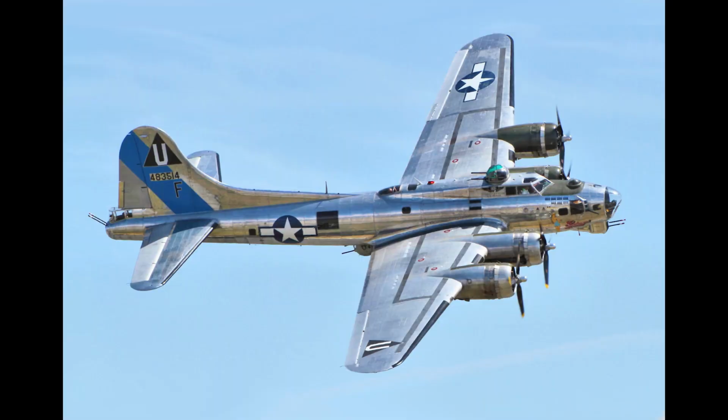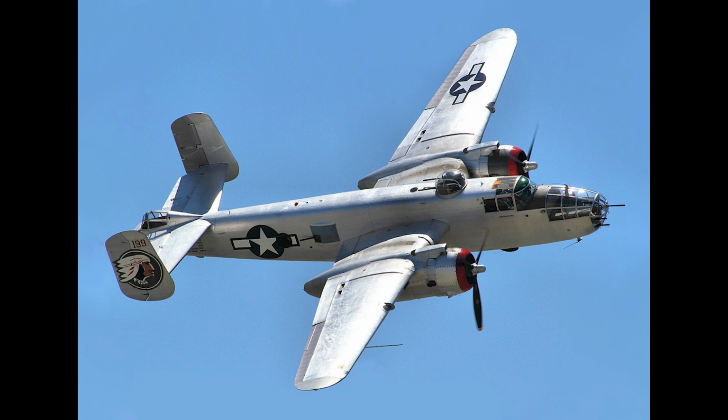Over the course of restoration, we changed that from a static restoration to a flying restoration. And at this point, we also added a B-17 Flying Fortress, a World War II heavy bomber, and a B-25 Mitchell, a mid-range bomber from World War II. When we had all these planes completed, we thought, as an educational foundation, one of the most effective means to engage people in World War II history is the interaction through these aircraft. So we started the National Wings of Freedom Tour.